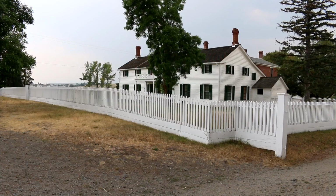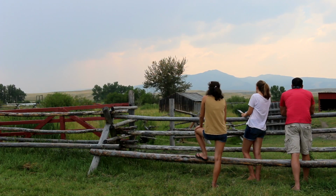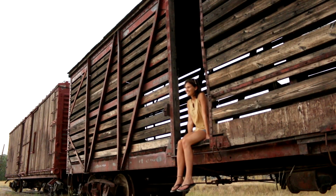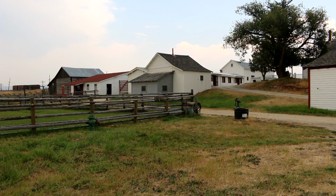This is an example of an open range cattle ranch that started about 1858 and ran all the way into the 1900s. It encompassed almost 2 million acres at one time. They raised beef here to ship to the east, which helped feed the Industrial Revolution all the way into New York. At one year he sent over 10,000 head to Chicago at $65 a head. He was a very successful rancher.